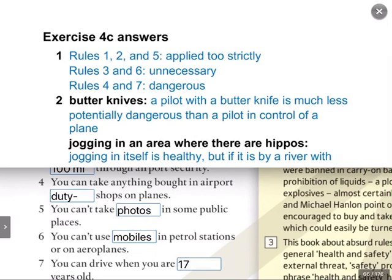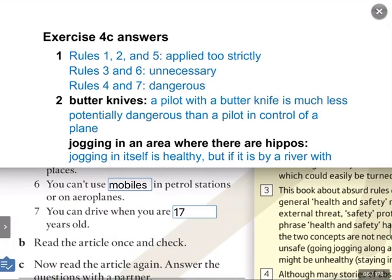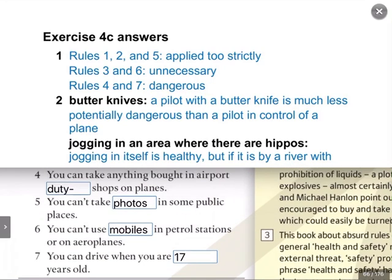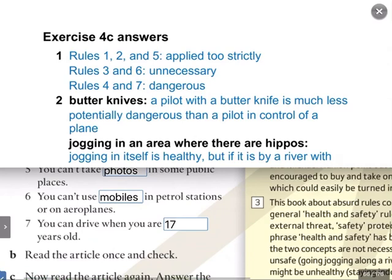Rules 3 and 6 are unnecessary. Let's check rule 3: you can't take liquids of more than 100 milliliters through airport security. And number 6, you can't use mobiles in petrol stations or airplanes. According to the text, these ones are unnecessary. And rules 4 and 7 are the ones which, according to the text, are dangerous. So number 4 is that you can take anything bought in the airport duty-free on planes, no? And number 7, you can drive when you are 17 years old. So these are the ones which are considered dangerous, no?